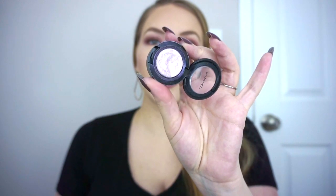Then I've got some eyeshadows that were in my chopping block last year that I ended up keeping in my finale just because I hadn't used them yet, and I decided to use them now to see what I think, and these three are going. So the first one is a MAC Extra Dimension eyeshadow in Ready to Party. It's a really pretty opal color.